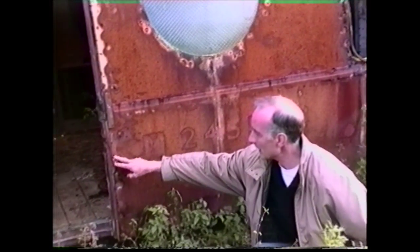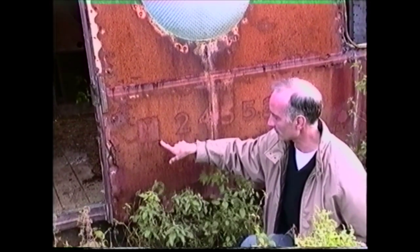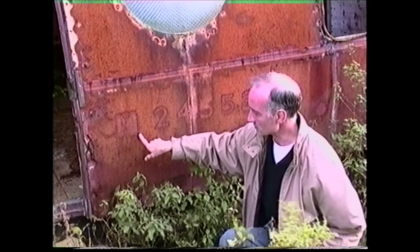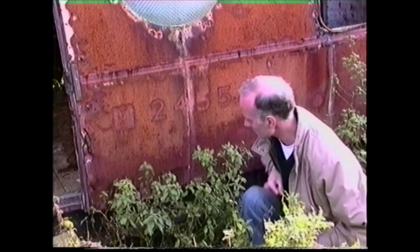But here at the front the SC is still intact, but you can notice another letter's been covered over, which is another M. So it's obviously a coach that's once been on the Midland region and been transferred to the Scottish region later on. Let's have a look, see if we can find the builder's plate.